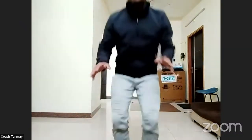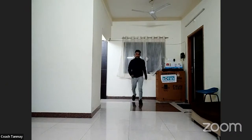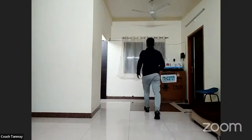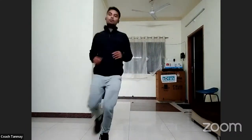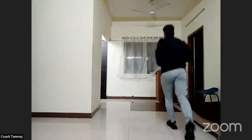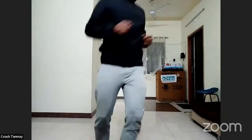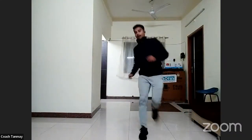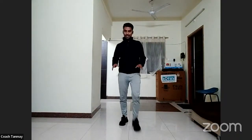Fast walking will look like this. If this is my starting point, I will walk fast at a brisk pace and I will continue this for 30 seconds. After that, I will start jogging at a moderate speed, not too slow, not too fast. Nice and easy jog, keep your body loose and just move. In last 30 seconds, you will start running fast like this. As fast as you can manage.